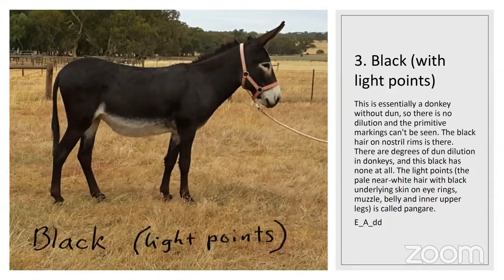Because there are variations in the degree of dun dilution, you will get some blacks which are not perfectly pitch black, and in bright light you can see their primitive markings. You can see a cross.